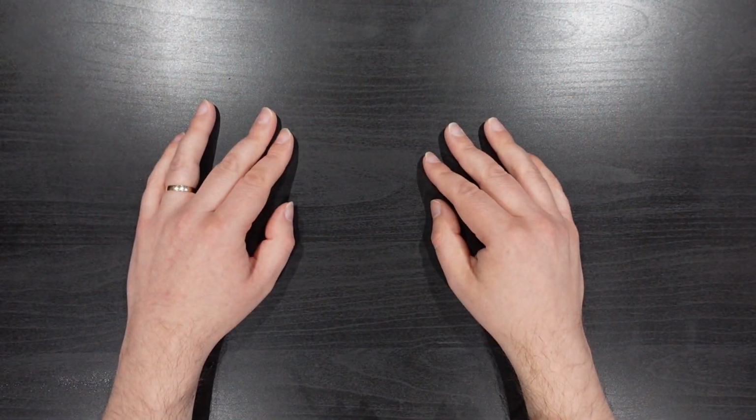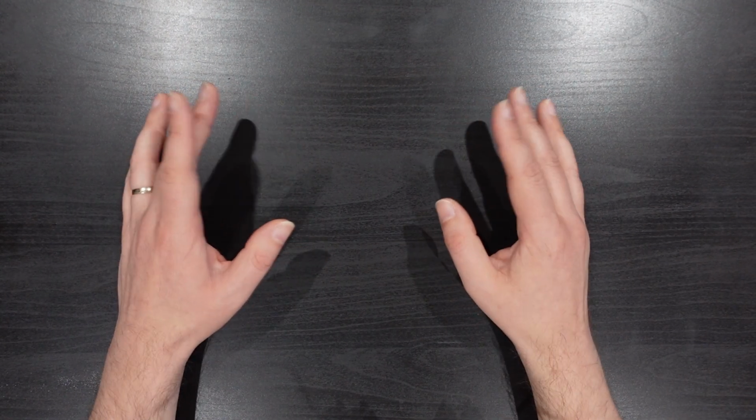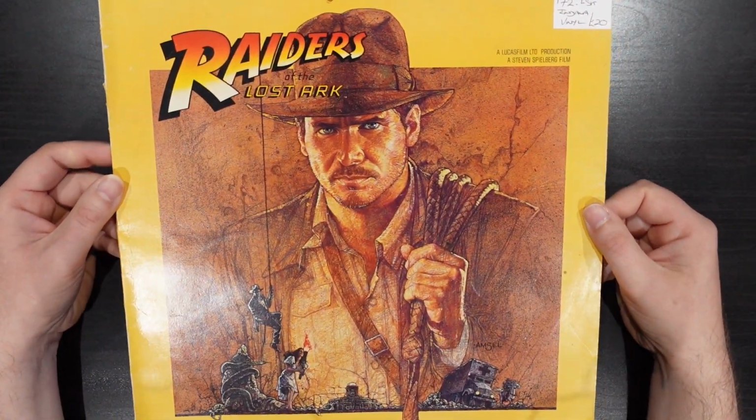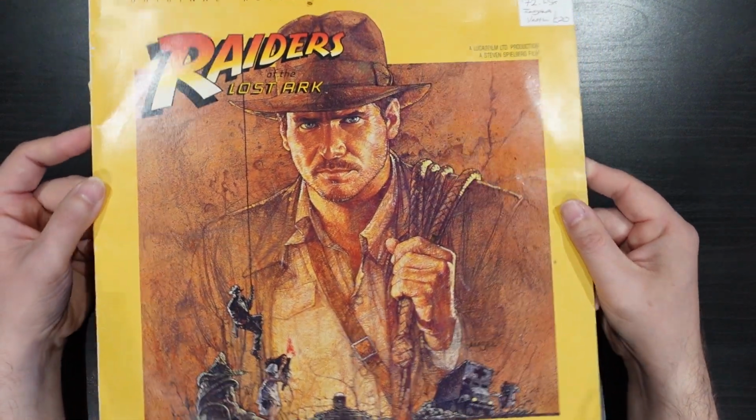So I didn't come away with too much stuff. Well, not as much as I would have liked, but I was sensible and I refrained from buying everything in the shop that I wanted. So the first thing I got, you saw me talking about, and I wanted to check the condition before I bought it, and that was the Raiders of the Lost Ark vinyl, the original vinyl from 1981.